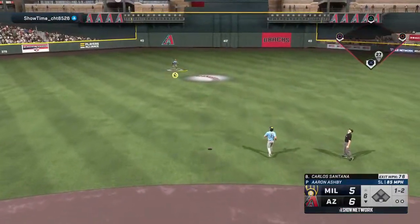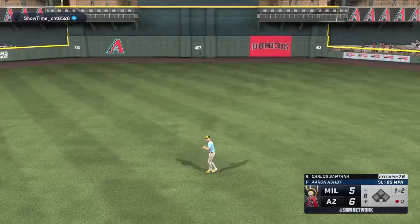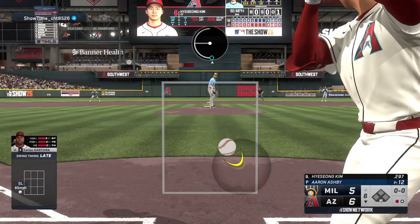Out to center. Perkins drifts towards it. One up, one down. And now the center fielder, Hyeseong Kim.